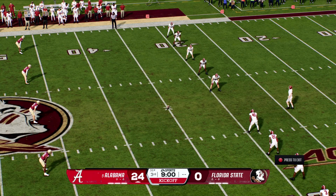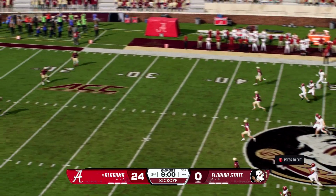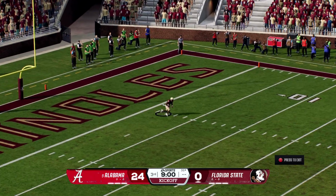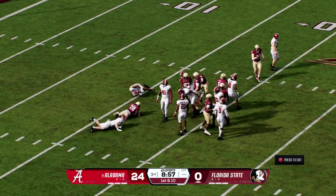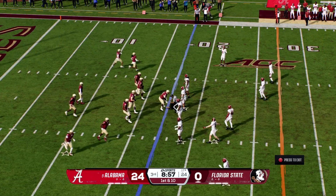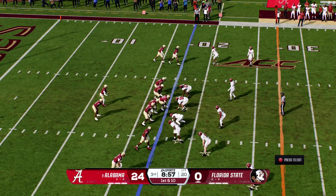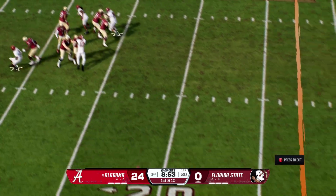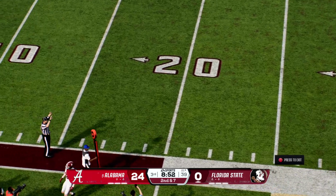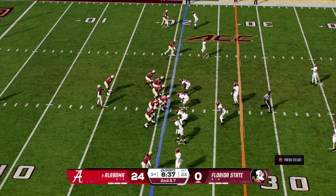Ready to start the second half. Alabama will kick it off. He'll start the return inside his 5. Didn't find any crease in that kickoff coverage, and he'll be stopped at the 17. The Seminoles have it back. They'll try to get that offensive spark flaming. Finds his tight end. Finds enough room to get it to the 21 before going out of bounds.